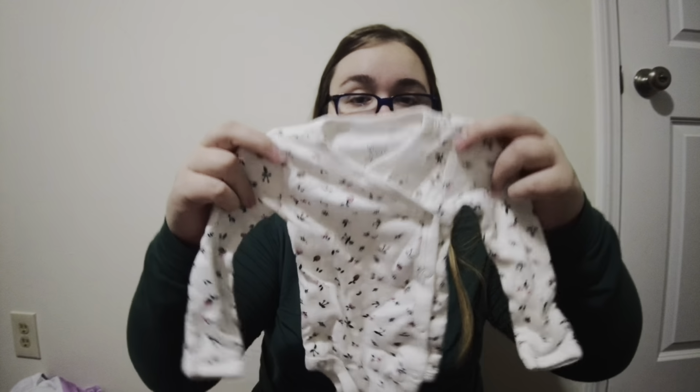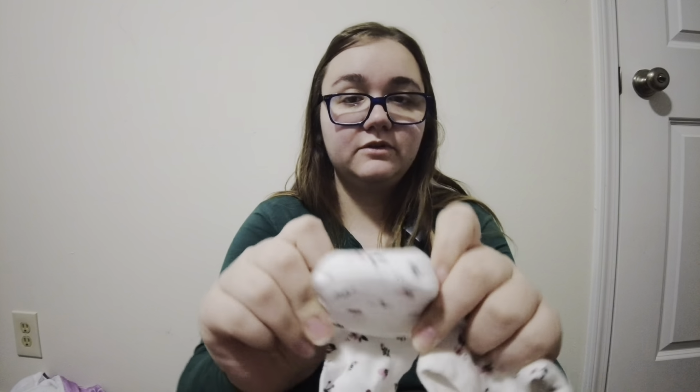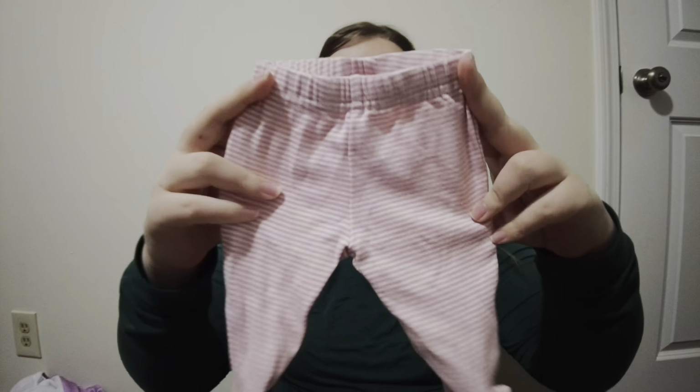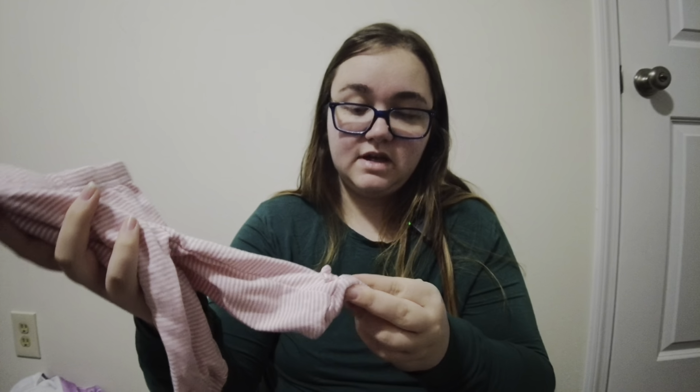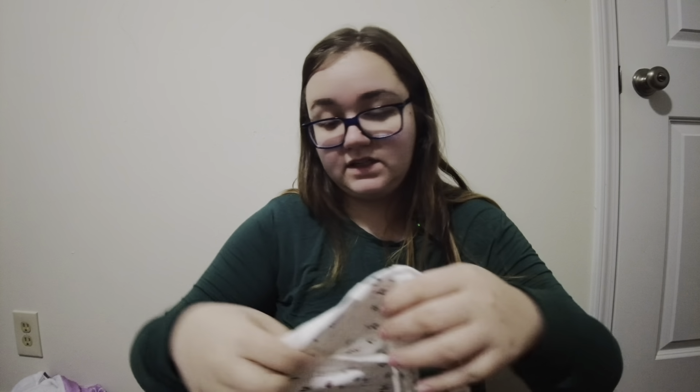Okay. Then we have her going home outfit. It's just a little onesie that's got the fold over hand mittens. And then pants. I think those are owls on the feet. Little pants. And then a matching hat, because it's March and it's freezing here. So that will be her going home outfit.